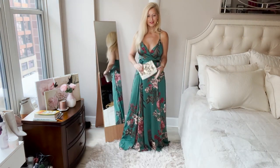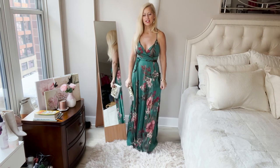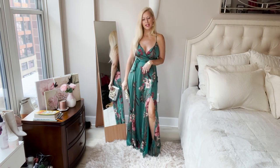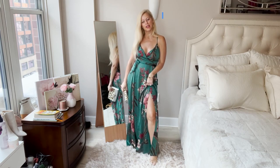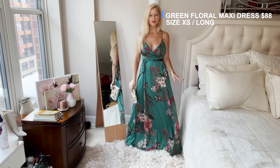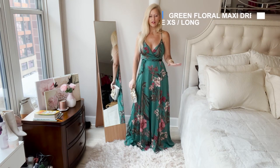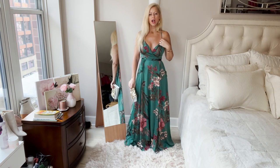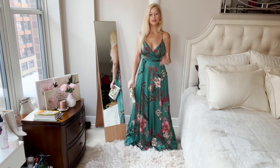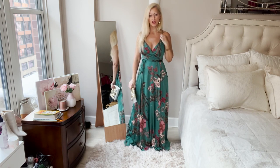How fabulous is this dress? Amazing. I love the slit. I feel like a little like Angelina Jolie, because you have to actually make sure your leg is out to see the slit, but I love how it just flows. The material is so soft. I love it. Love the print. I love the deep V because of how long and flowy it is. You definitely need that kind of top with this, with the spaghetti strap.